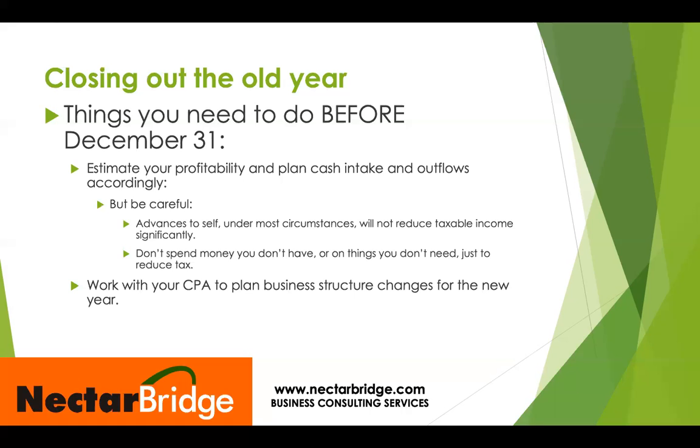And it's also a great time of year to work with your CPA to plan any business structure changes for the new year, such as new partners coming in, old partners retiring or leaving the company, or if you're considering a change such as turning your sole proprietorship into an LLC or electing to be an S Corp.